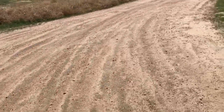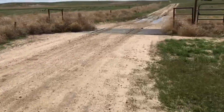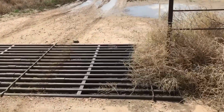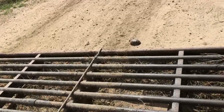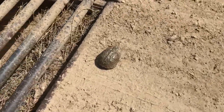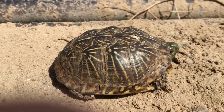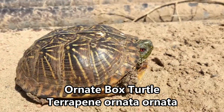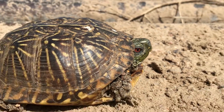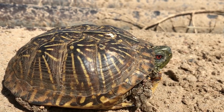Well, came back to cruise the roads kind of right near where I live. Up there went a rabbit. And look who's crossing right on the other side of the gateway here. Hello, sir. I don't think anybody will be driving through here, but you know, it's not really that safe for you right here. Got your classic ornate box turtle with some incredibly red eyes. You are beautiful. Get a photo or two, then we'll move him all the way across the road here.